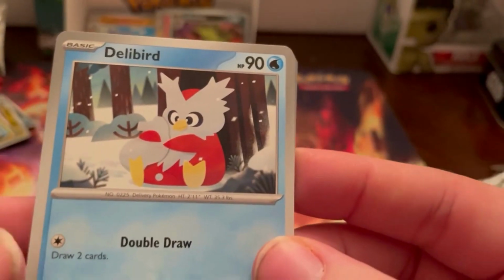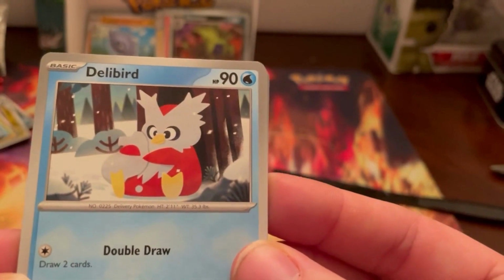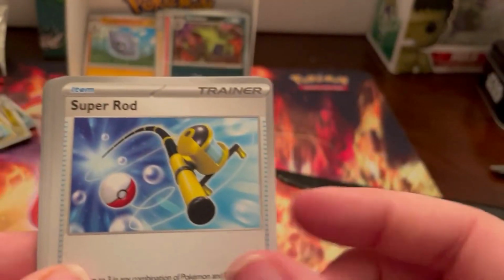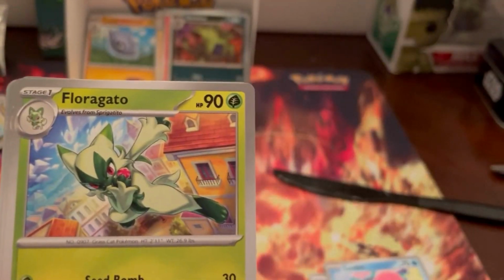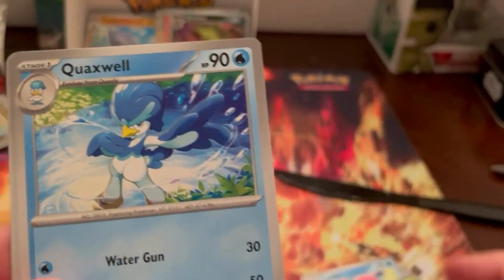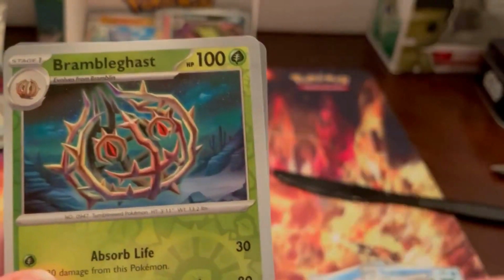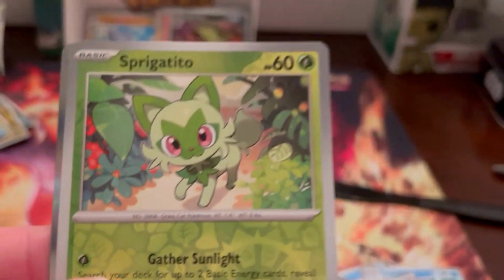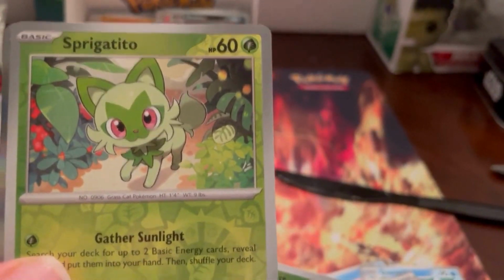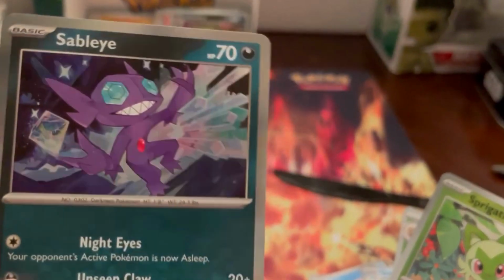I like this guy because he looks both educated and stupid at the same time. Delibird. Super odd. Love this. Oh, Snover is really cute here. Delmarigato, Florigato, quacks well, and also quacks excellently. Delivery drone. Bramblegast. Oh, it's like a pumpkin dude. A green guy. Ooh, Sprigatito. And then Sableye, who looks psychotic. That guy's killed before. Look at his face. He's a murderer.